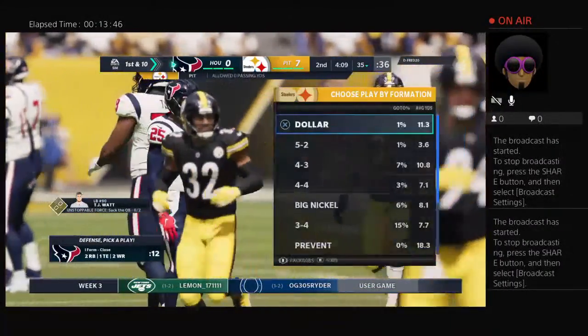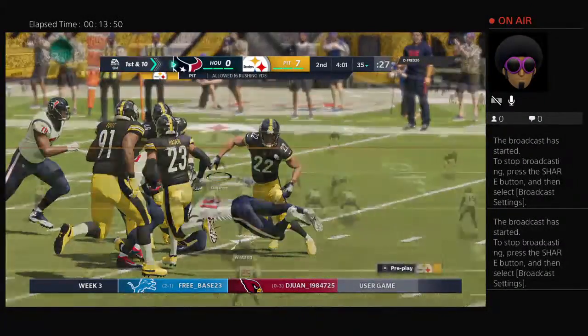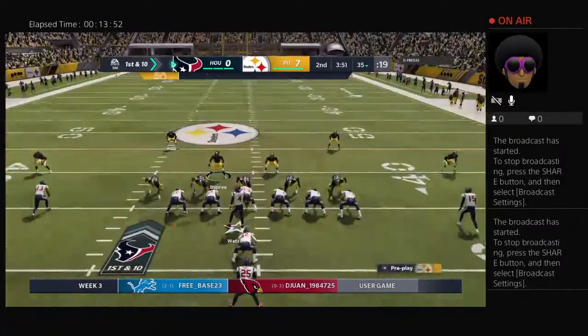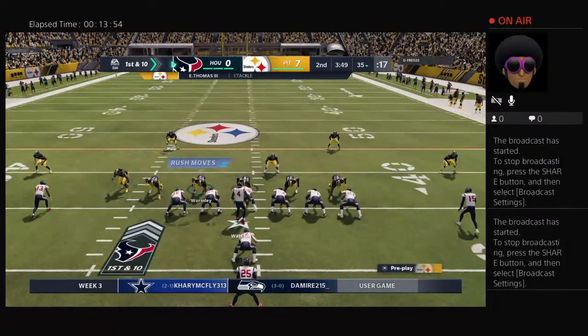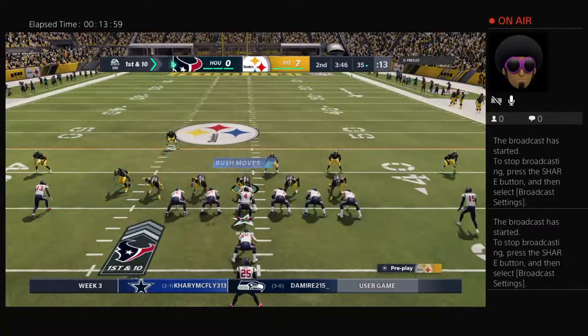Now they're ready to go. They've kind of got to look at them, got a sense. Let's see if they open things up a little bit. See if they open things up. Let's see what the defense does here, too, after a good stop. Ball up to the 35 now as they come up on 1st and 10.